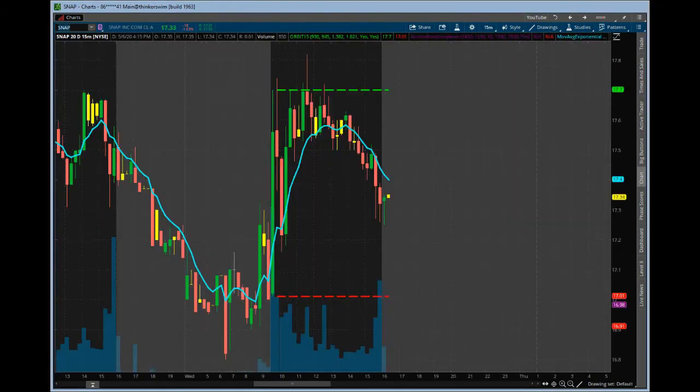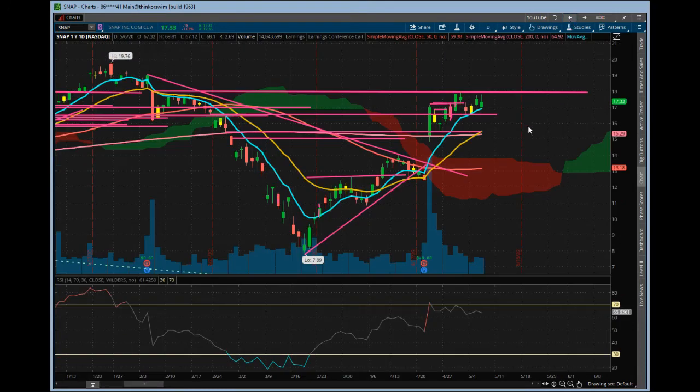Snap. Okay, no earnings. Snap, guys, is a tough one to trade. Penny spreads, and it takes forever to move. And it's just tough because you can over leverage yourself on it, and then it pulls back, and by the time it pulls back 10 cents, we normally have a stop, right? It can be really painful.